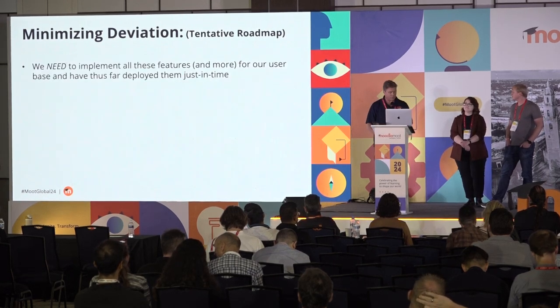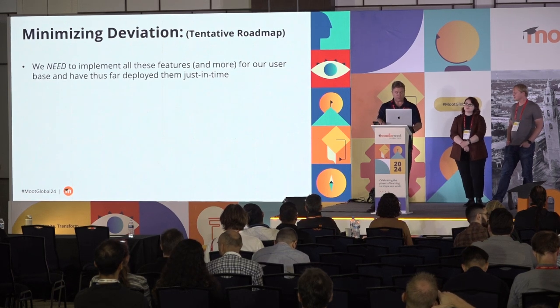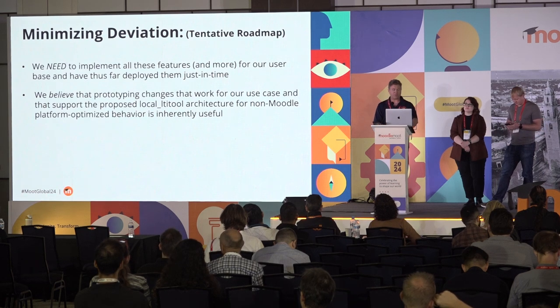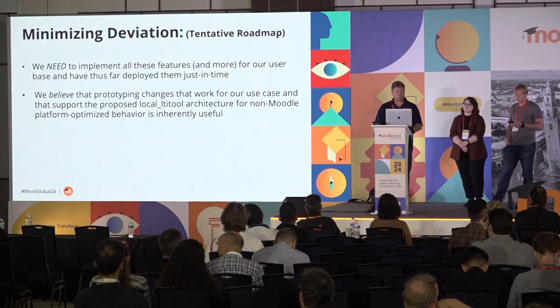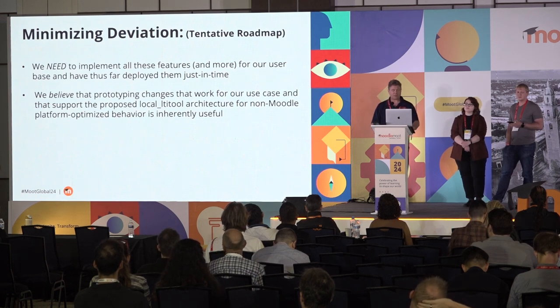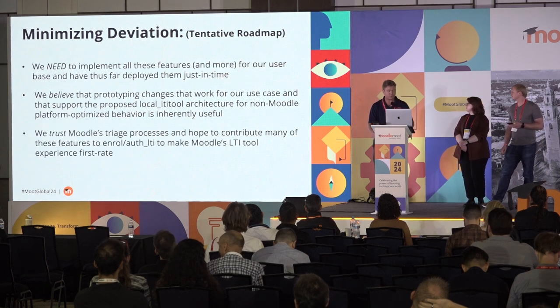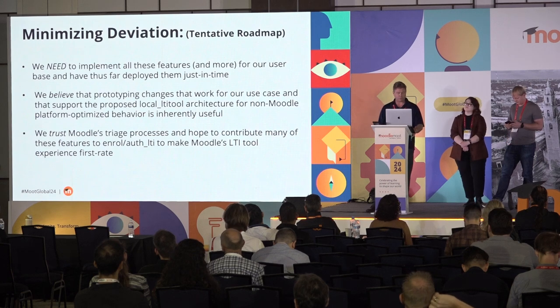Before handing the baton over to Gosha, I want to state our aspirations for collaboration with the global Moodle community. We need to implement all these features and more for our user base and have thus far deployed them just in time. We believe that prototyping changes that work for our use case and that support the proposed local LTI tool architecture for non-Moodle platform optimized behavior is inherently useful. And we trust Moodle's triage processes and hope to contribute many of these features to enroll and auth LTI to make Moodle's LTI tool experience first rate.